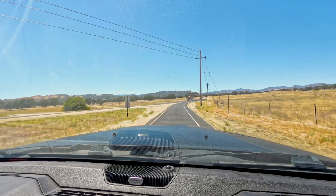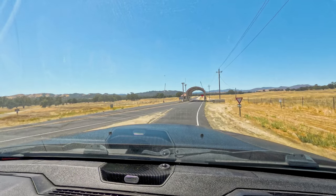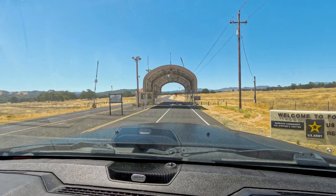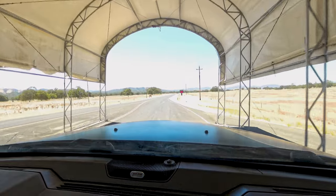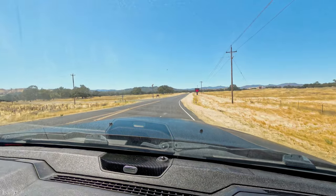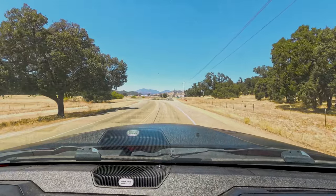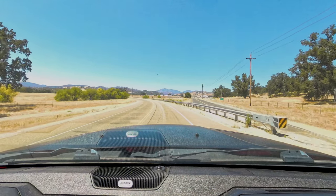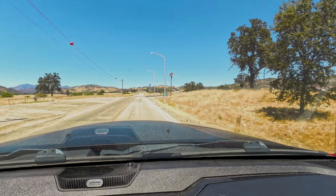It's not complicated. In years gone by, this used to be the main checkpoint right here, where you would have to provide all your documentation: driving license, insurance, registration documents. Though it is always wise to have those documents on you in case you encounter an ad hoc checkpoint. And this area right here used to go straight into the base, into the cantonment where all of the facilities are, but it's bypassed now, and we'll drive past the main entrance here.